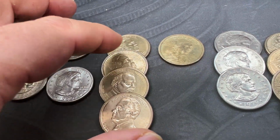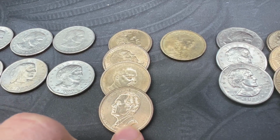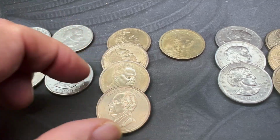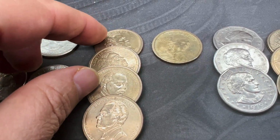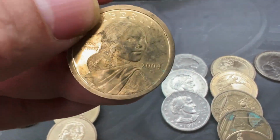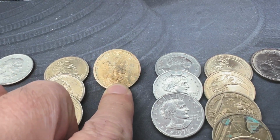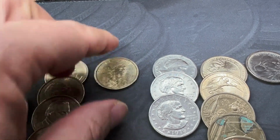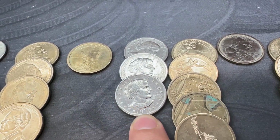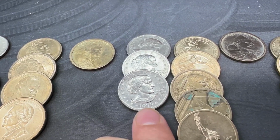We did have a couple of potential book fillers or upgrades for our Volume 2 of the presidential book. I think this Nixon's probably going to end up in there or possibly be an upgrade. These other three I'm less sure about, but we're going to check them. We had that San Francisco proof from 2004, which I'll be hanging on to. I'm not sure what I'm going to do with it because of the state it's in, but it is a proof, and it looks a little maybe off-center struck. We did have three 1979 Philadelphia wide rims. I'll probably flip up all of those and hang on to them.